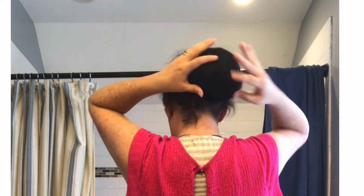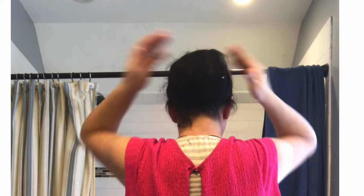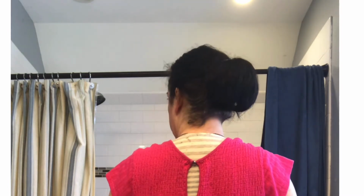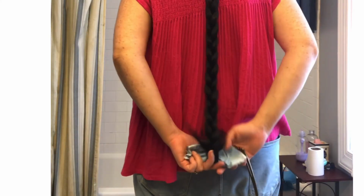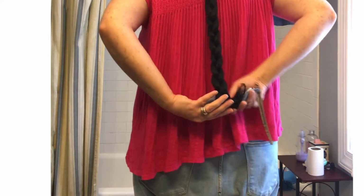Okay, so then spread it out, and it just is, like I said, super elegant. Really like the look of that. And this is it from the front. One of the things I liked about the coronet is it looked nice from the front, but all of these are pretty much going to look the same in the front.